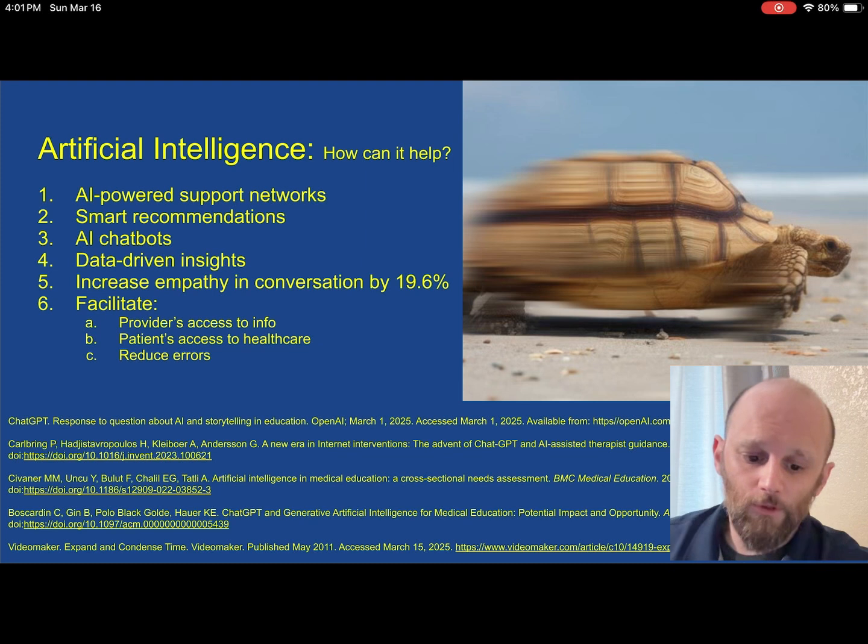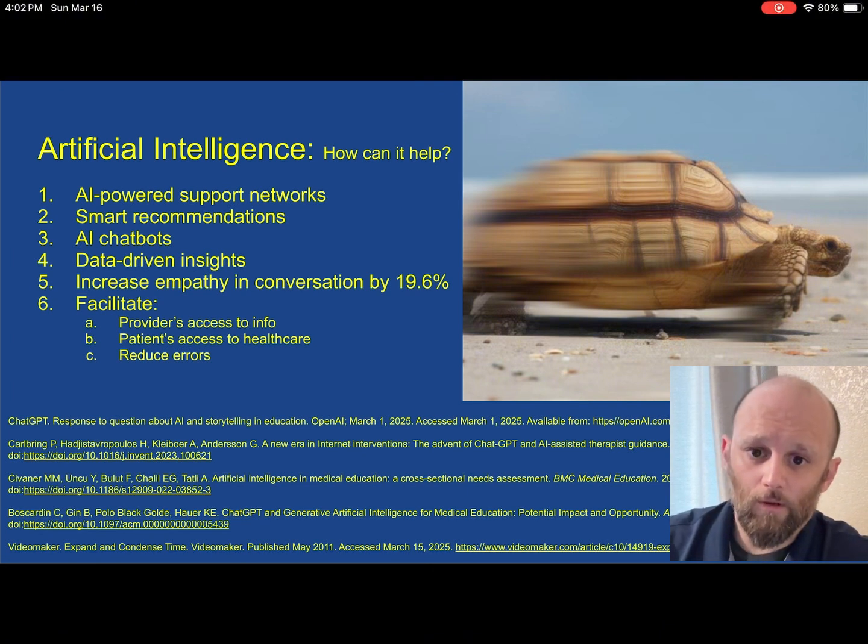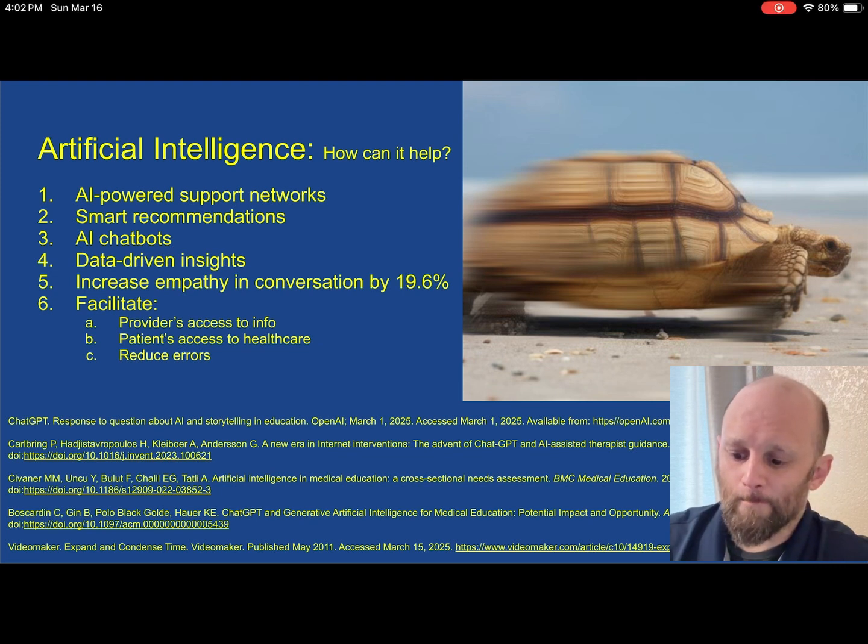So artificial intelligence is ultimately going to help us learn faster and be able to deliver better stories faster as well.